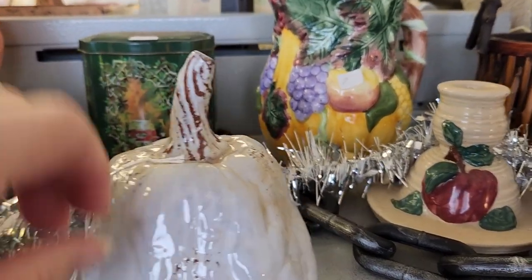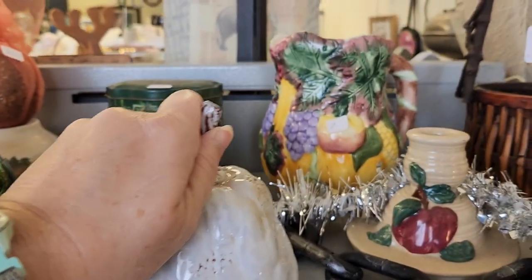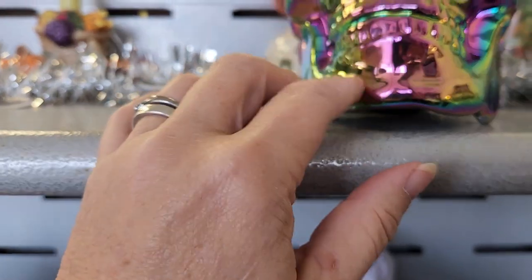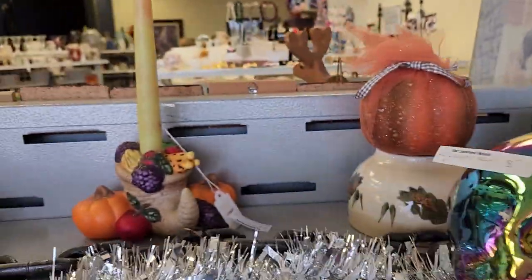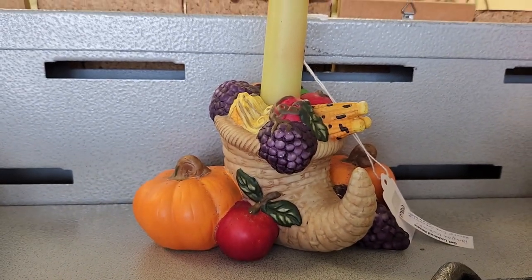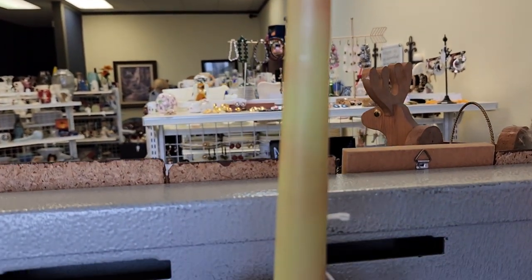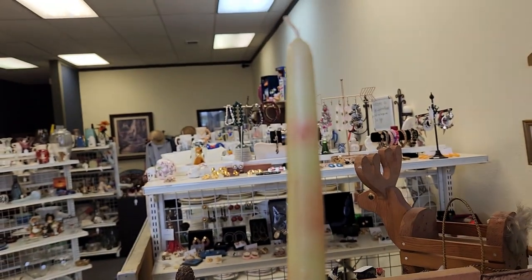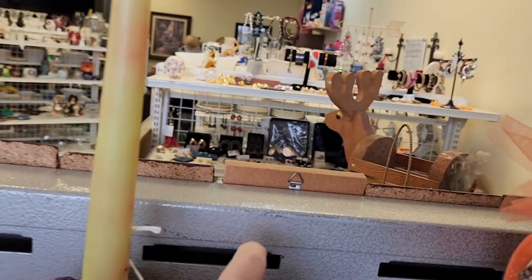This apple actually sold out of the store, so it is no longer available. I mean pumpkin, I'm sorry. And then I have my iridescent skulls. This one is $5. And this cornucopia candle holder set has a really cool kind of tie-dyed orange and yellow candlestick that goes in it. I think it bleeds a different color, but don't quote me on that.